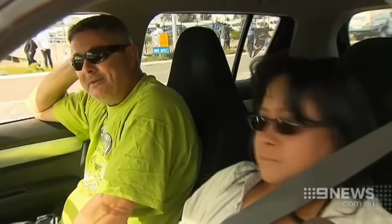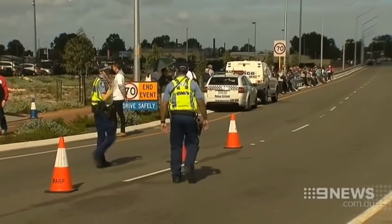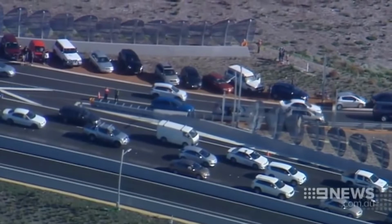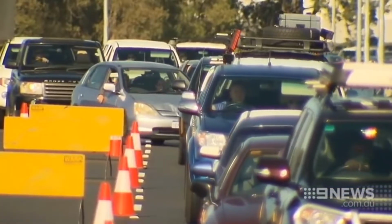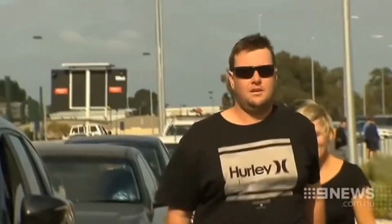All we're trying to do is get home. We've come to a complete standstill back there. At least half an hour to an hour. Police had to be called in as drivers parked in emergency lanes, eager to secure their spot to see the Antonov, leaving regular travellers caught up in the chaos.